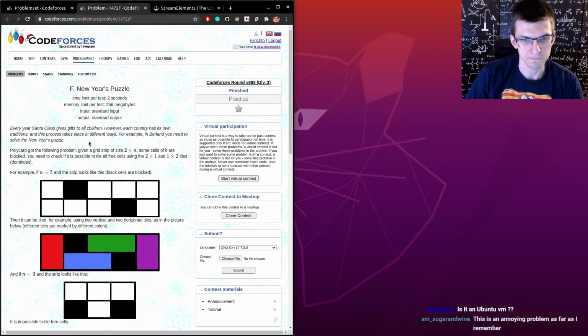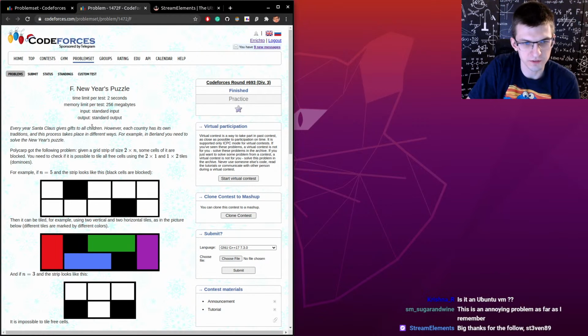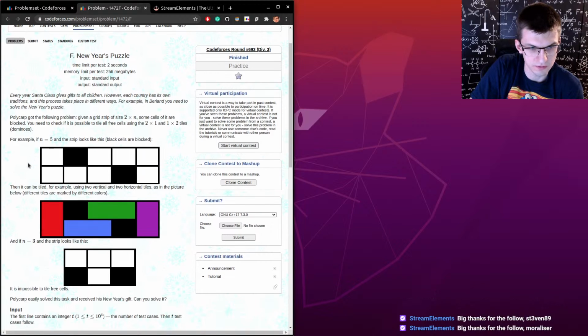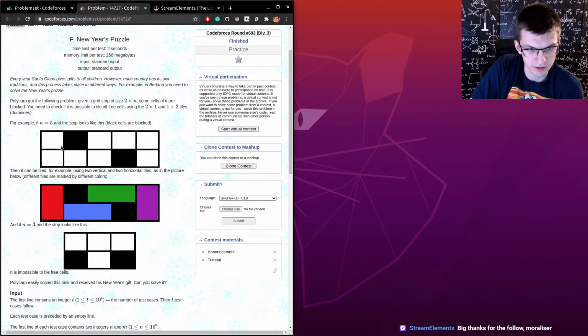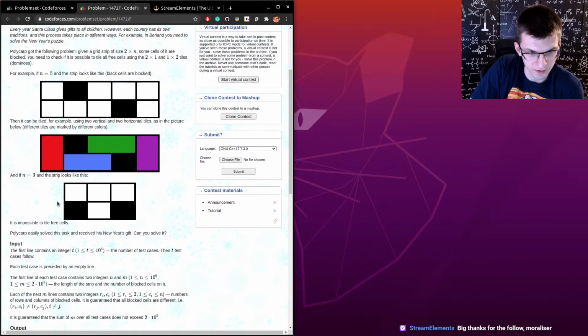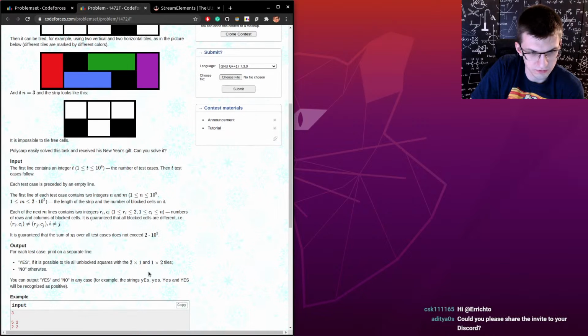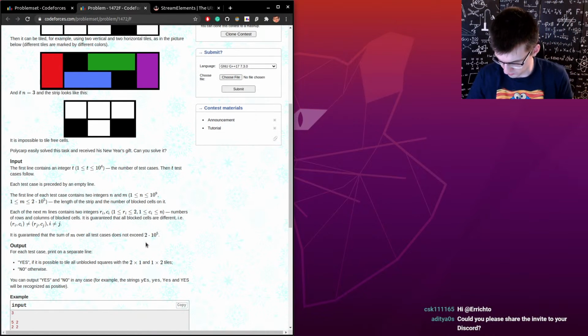Right. You need to solve the New Year's Puzzle. Polycarp got the following problem. Given a grid stripe 2 by n, some cells are blocked. Tile all the free cells using 1 by 2 tiles. If those two are blocked, then yeah, I can do this, that. Can you solve it? Oh, you just need to print yes or no? Yep, it's a fine problem to figure out.